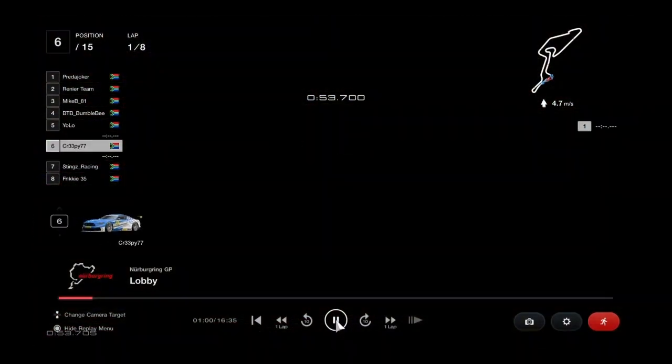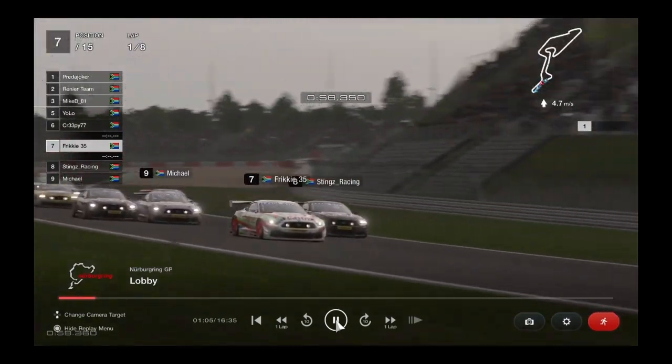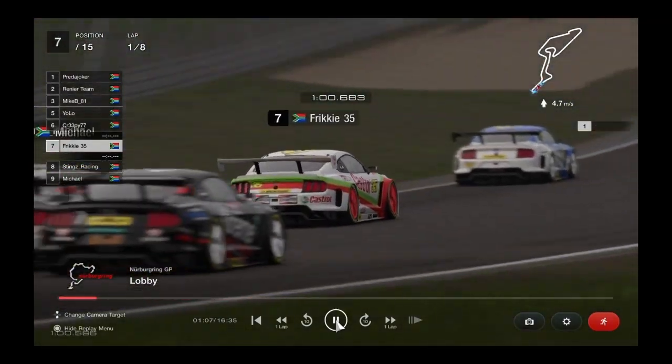Second race wasn't that good either. And a little bit of a black screen there, but don't worry, that guy's back on the race. Look at us back here, they're all hungry. They are very, very hungry for this.